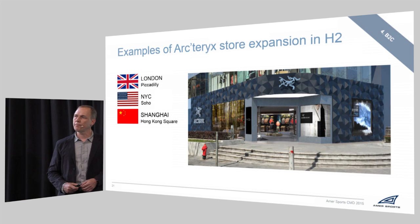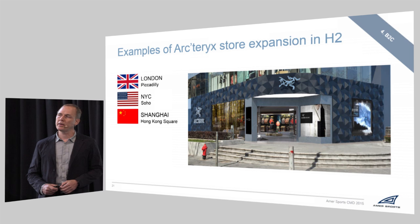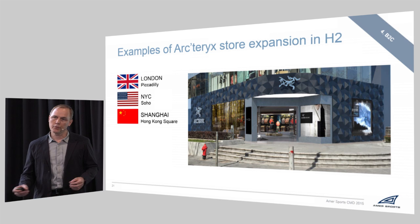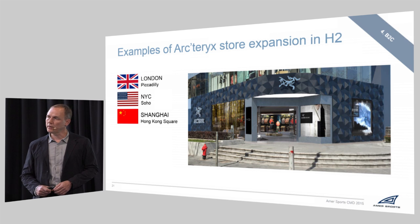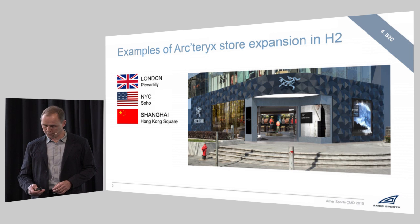First, here is the coming month. So you see that Arcteryx has a relatively solid pipeline. London is opening next week, downtown in Piccadilly. In New York, we will open in a few weeks' time as well. And in Shanghai, it's approximately next week when the first opening happens for downtown Shanghai. So looking good, but also the pipeline tends to be full for the coming months. There are more cities where we expand, primarily in the United States, and we start to be a pretty good operator in prime locations in line with what the brand stands for.